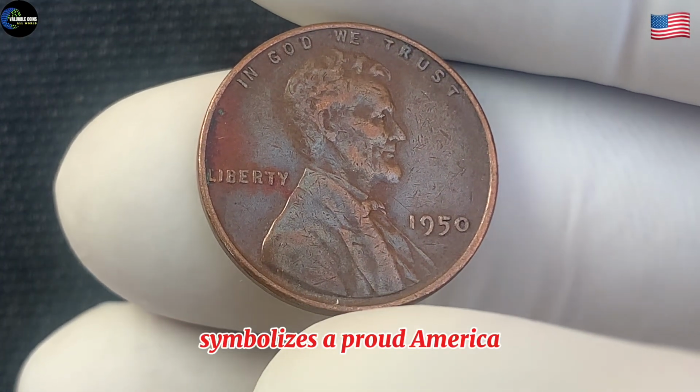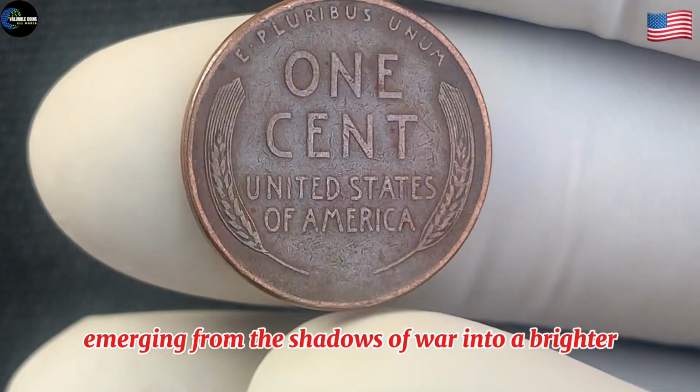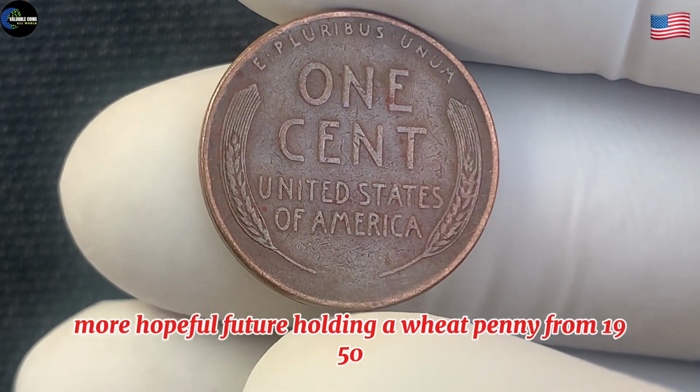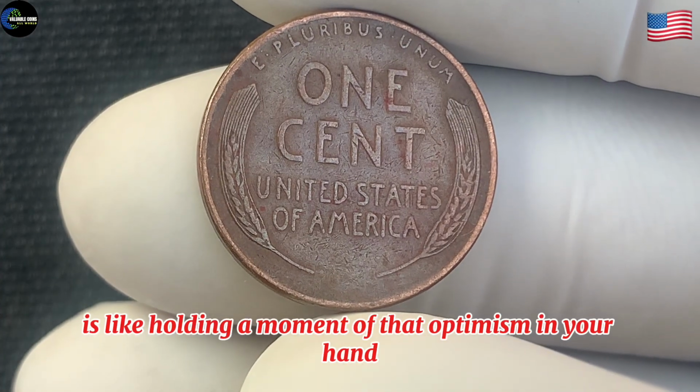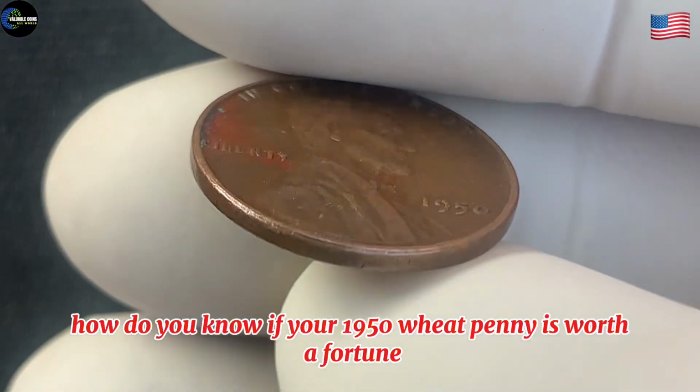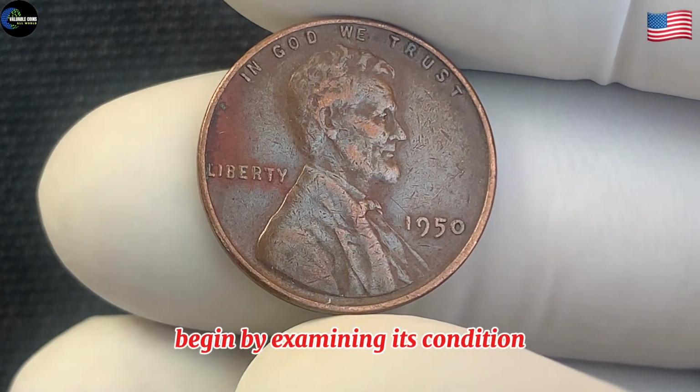symbolizes a proud America emerging from the shadows of war into a brighter, more hopeful future. Holding a wheat penny from 1950 is like holding a moment of that optimism in your hand. So, how do you know if your 1950 wheat penny is worth a fortune? Begin by examining its condition.